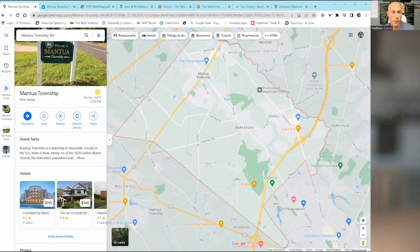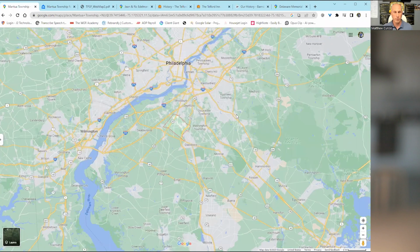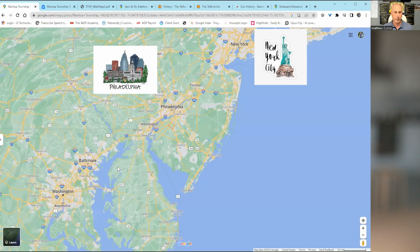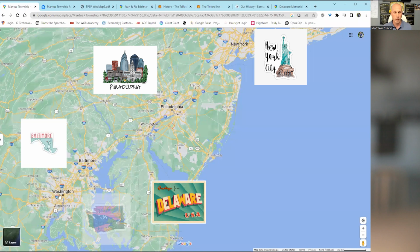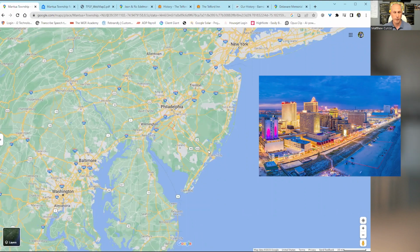All right, so here we are on Google Maps, and this is technically Mantua, the red outline, as you can see here. If we zoom way out, you can kind of see where we are in New Jersey. New York's up here, Philadelphia, Delaware, Baltimore, Washington, all down here. The beaches of New Jersey, starting with Atlantic City over here.